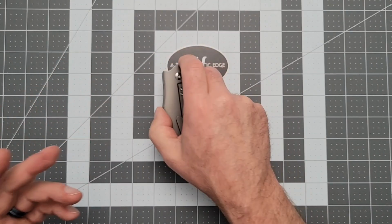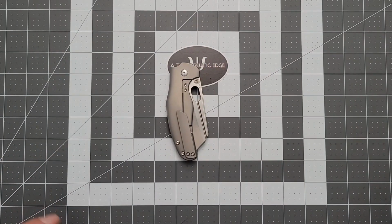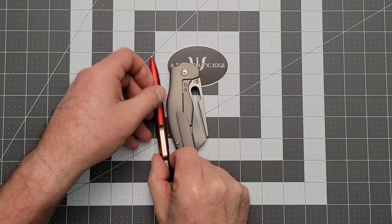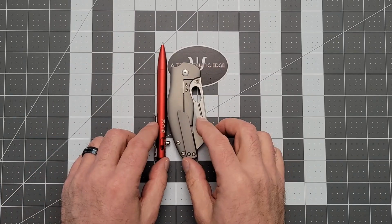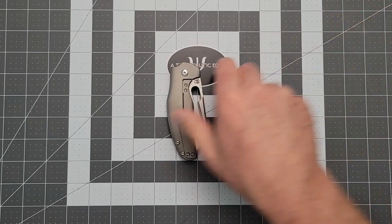Now, you will be able to get something else in there. I'll borrow Women Carry Knives' pen. You could get a pen in the pocket next to it if you wear full-size jeans, right? Otherwise, this is probably going to chew up the whole pocket.